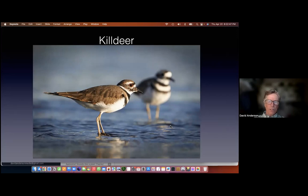And the killdeer is sort of a robin-sized bird. If you look at its bill, it has a very short bill, so it's not digging deep to get things. It's got fairly long legs, and it runs around and grabs things on the surface. And almost all the plovers do this. The killdeer also has rings around its neck, and this one in the back, you can see it's got 2 rings. And that'll be helpful in separating it from some other plovers that we have.